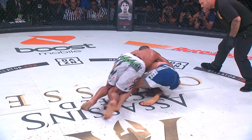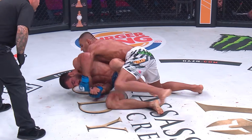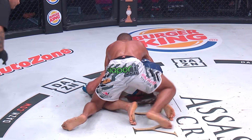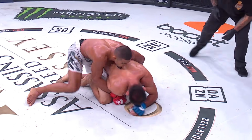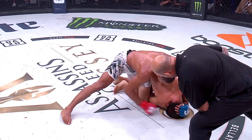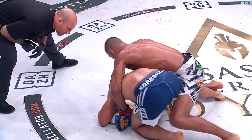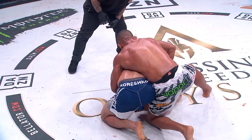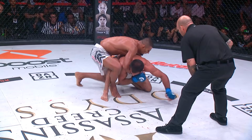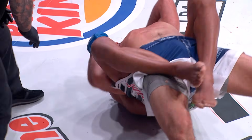Lima now attacking Koreshkov on the ground, getting his back, dropping those right hands. 2 minutes, 22 seconds left in the fight. Lima wanting to finish it here in the fifth. Lima utilizing a really good hip ride on top of Koreshkov's hip, being heavy and just picking away with the strikes. Lima gets the hooks in. Now looking for the mid-leg choke on Koreshkov.